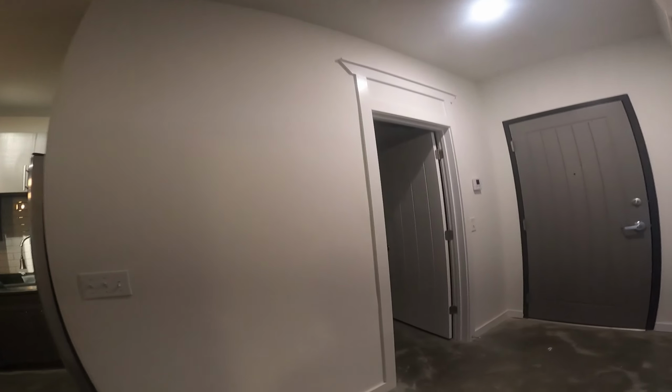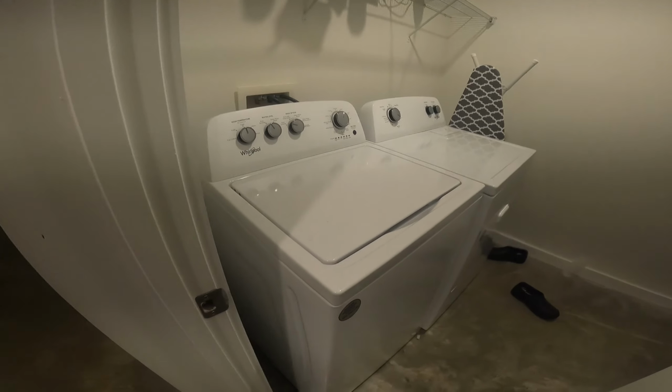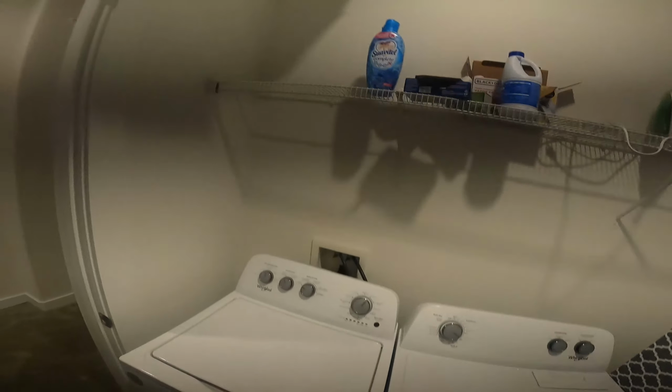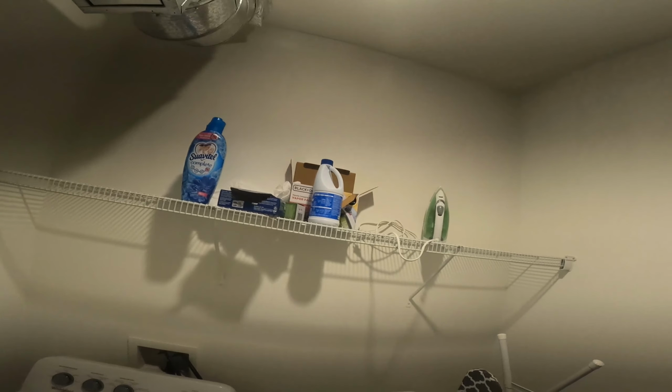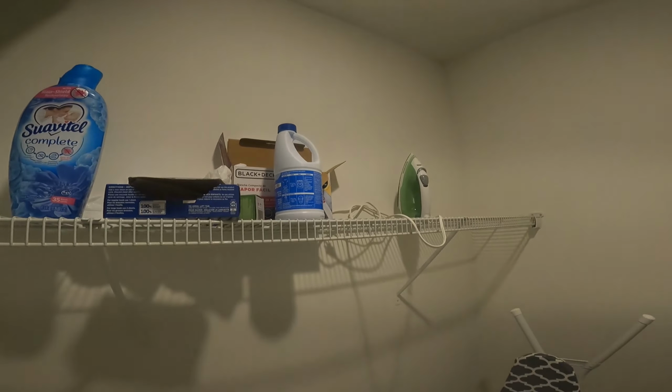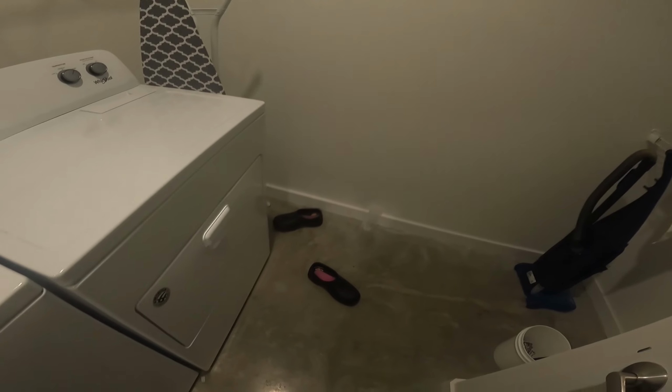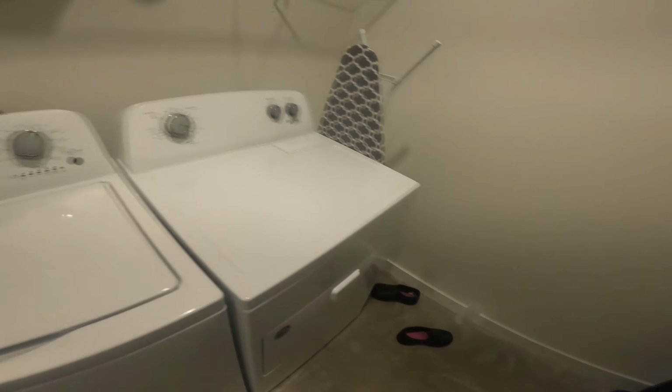Alright, last but not least, we're gonna run into the washroom, so we get a washer and a dryer. Up there we also have to iron our clothes and stuff. Have some dirty clothes over there to wash. Right now, my chef shoes are here. So basically, that's it for the apartment tour.